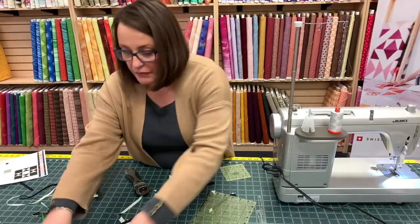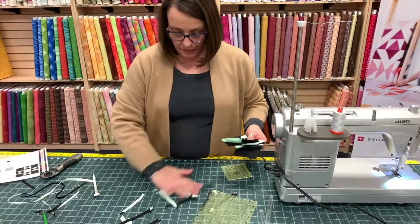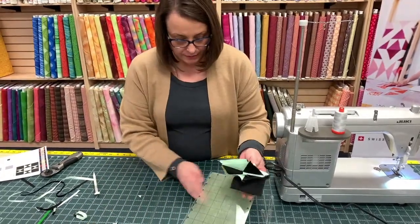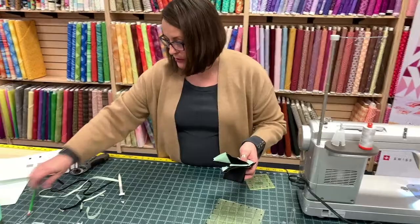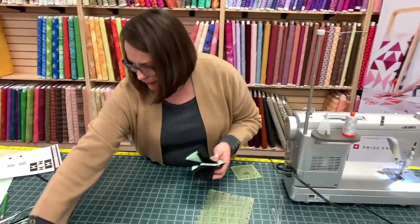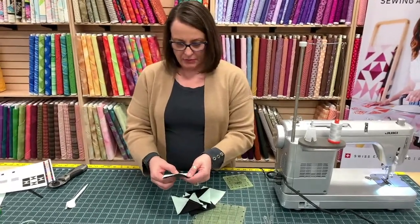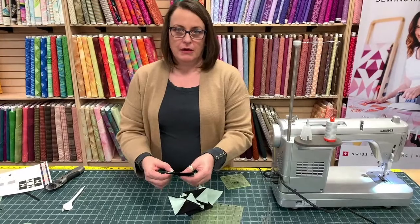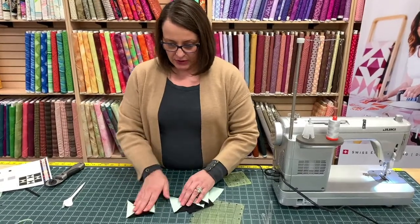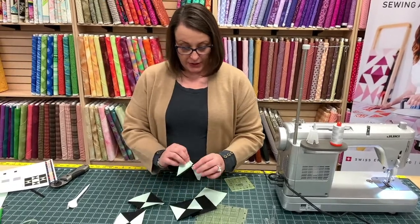Hold on. So Carla asked a question. What's the rule on how much larger to cut the fabric squares to do this method? So that's a conversation that we could have for a while. Maybe one of these nights when we do our needles and thread episode, because we were talking about doing that for all of you. Yeah, that would be a great show.